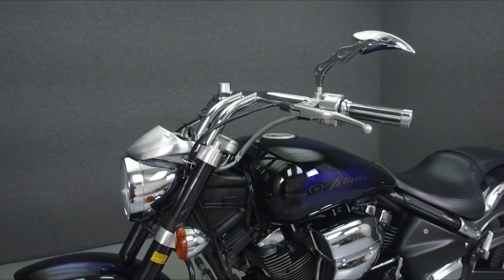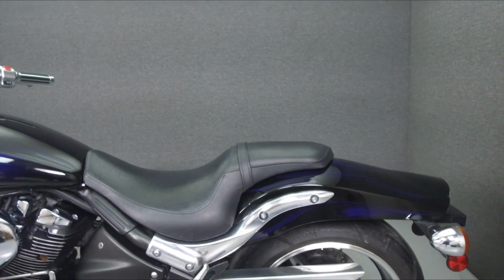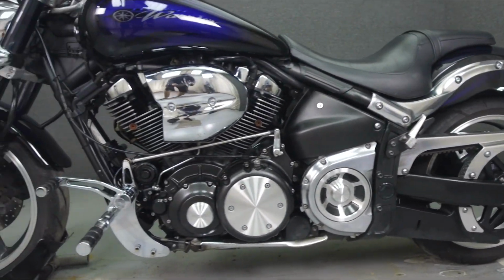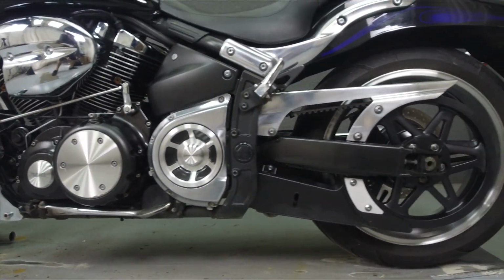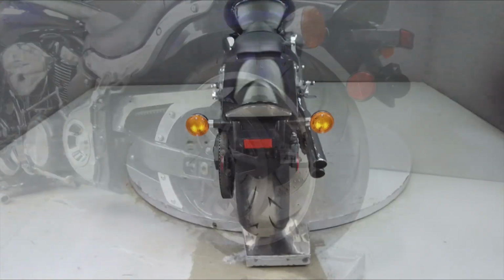This bike has been upgraded with a Vance & Hines exhaust, mirrors, forward controls, and grips. This vehicle has been fully serviced, detailed, and comes with a 90-day nationwide warranty. We have also purchased a CycleCheck's vehicle history report. You can view this report by clicking on the link on the right side of the video.